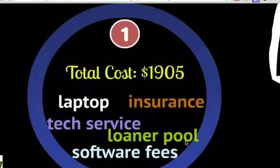And then you're also paying for software licensing fees. All the applications that we put on the laptops are educational licenses. So you're paying a portion of the license fees every year.